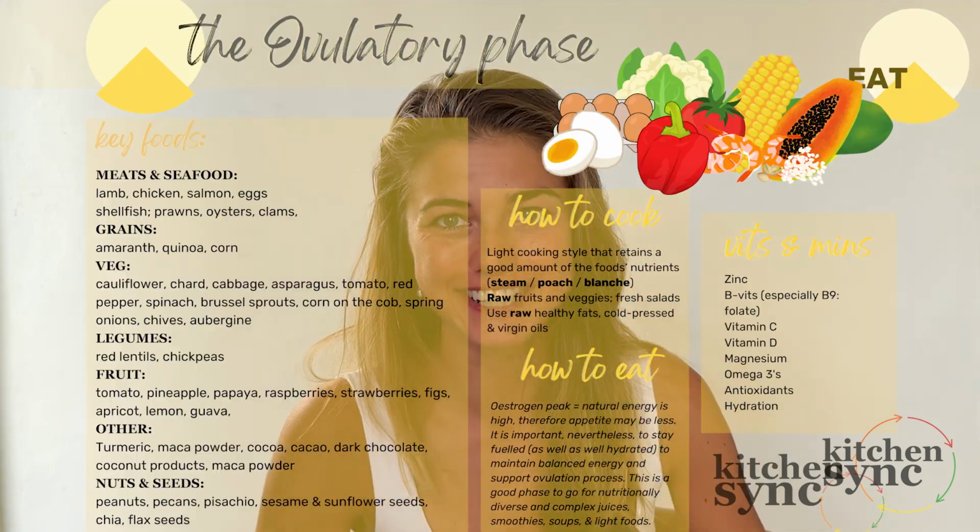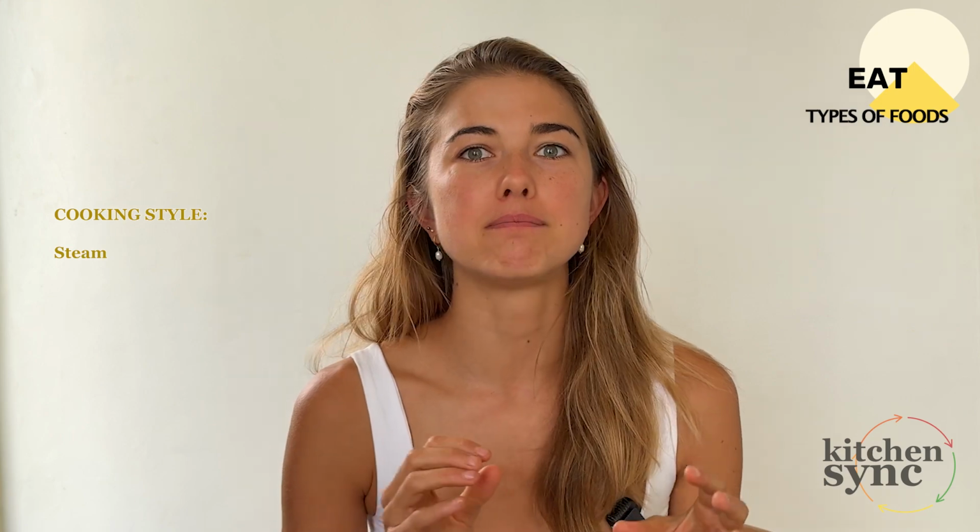So how to eat. I'm going to start with the types of foods. You're high energy, doing stuff, going out. Again, similar to the follicular phase, you don't want anything heavy that's going to weigh you down. Think fresh, think light, think bright. So basically your salads, your raw foods, cold pressed virgin oils and healthy fats. If you're cooking, use light cooking styles like steaming, blanching, poaching, anything light. This is the ultra light phase.